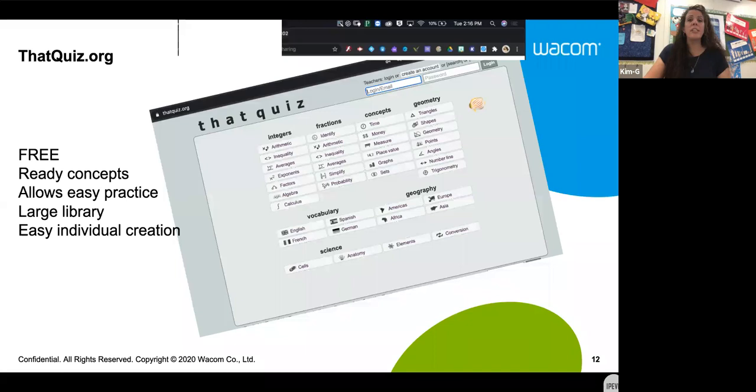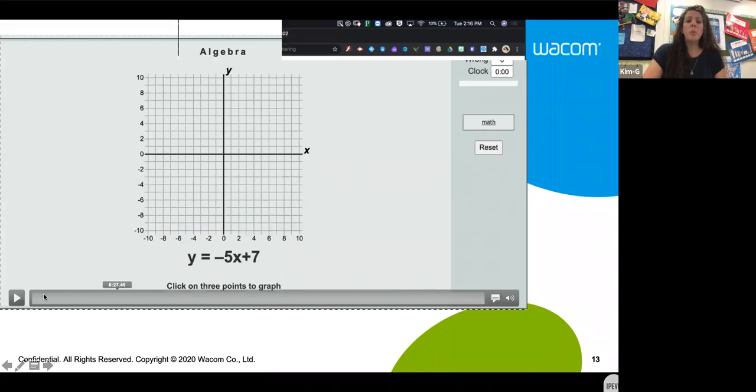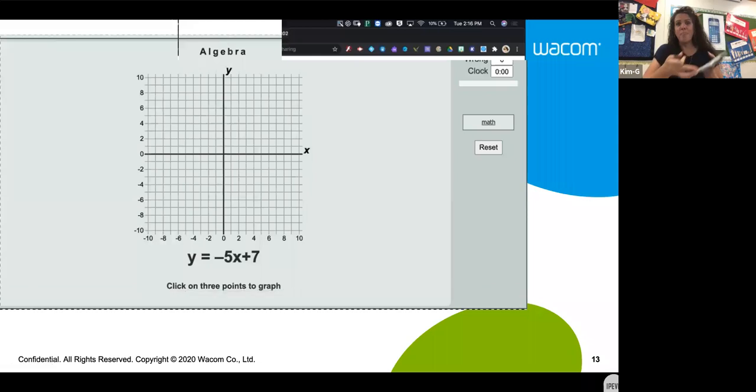You can sign up for a teacher account, but what's nice about this is you can see it goes clear up through calculus, and it even has just regular quick assessment things to show. I like to use this, you'll see on this next one. I like to use this when I am creating, and again, you'll see I'm using my little tablet.